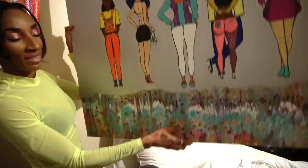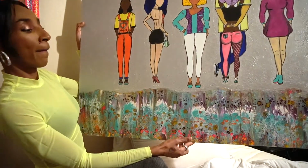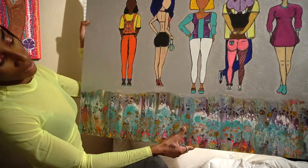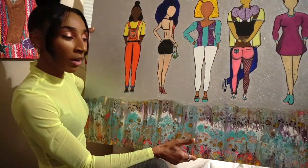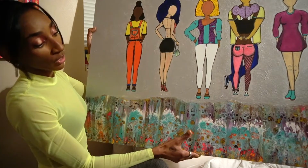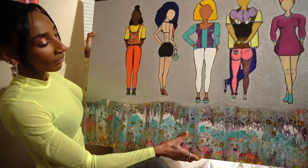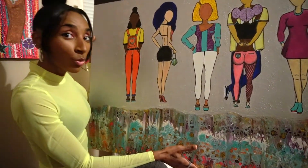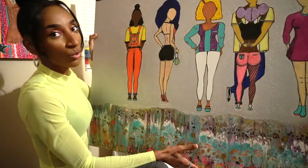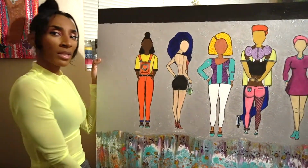And I did that because I wanted them to blend a little bit more with what's happening down here at the bottom with the acrylic pour. The primary color of the acrylic pour is that aqua turquoise kind of shade. So I wanted them to blend in a little bit there, but not so much that it clashed with what they were individually doing.